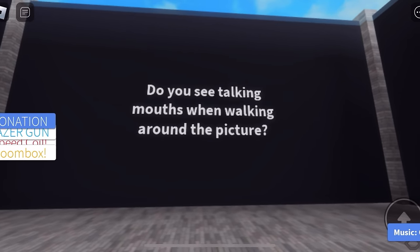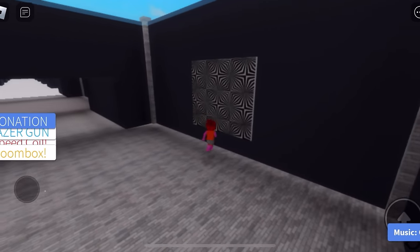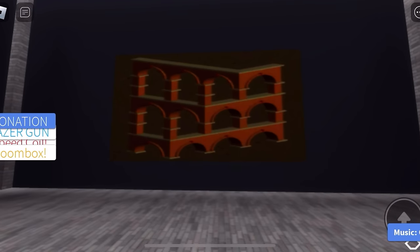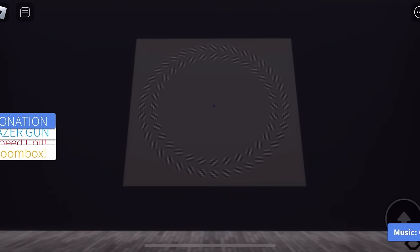Do you see talking mouths when walking around the picture? Are they supposed to be talking to me? Hello, what are you saying? It said you smell. Who constructed this building? This is so cursed. Who built this? Do you even know how to build? Walk front to back and then turning left and right.